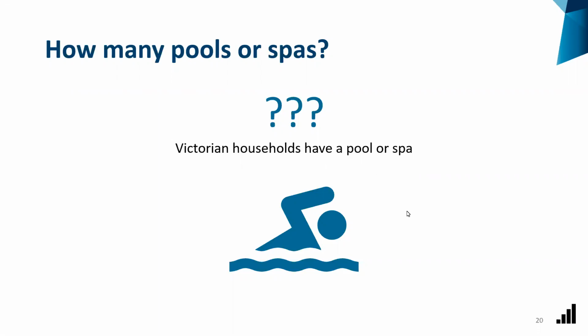And I'll explain why we think it's 10%. The VBA and DELP, that's the Department of Water Education, Land and Planning, who is the department for the VBA, did quite a bit of research into how many pools. Because we currently don't have registration, we don't know exactly how many pools there are. And older pools weren't subject to permits depending on their date of construction.